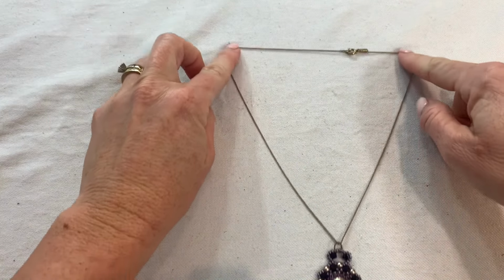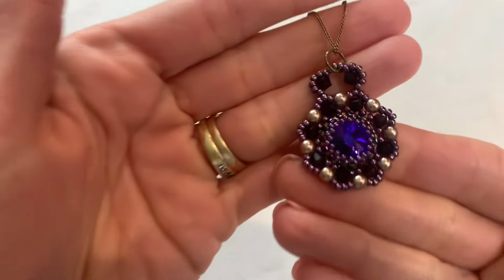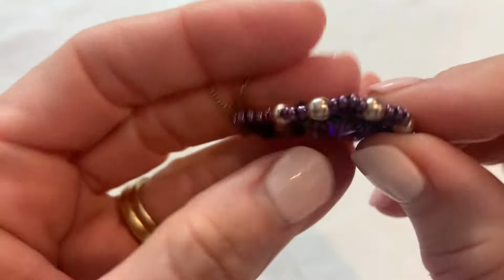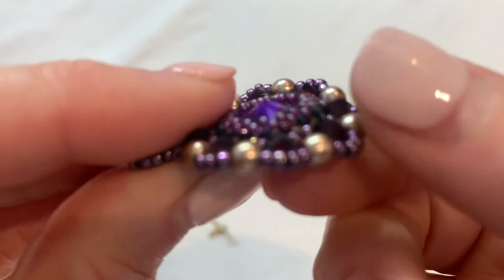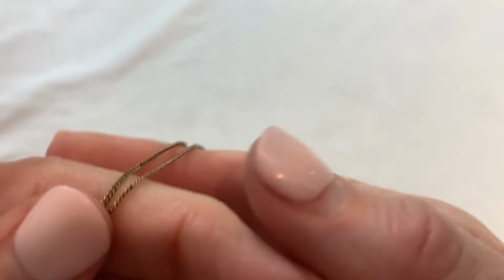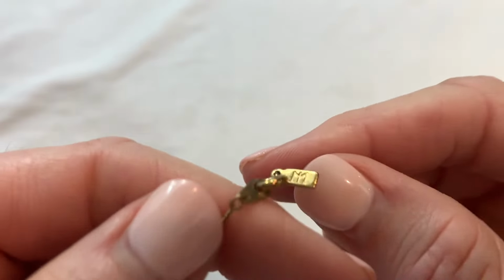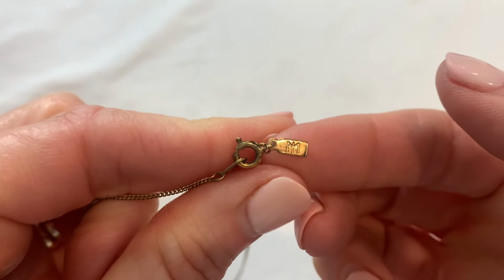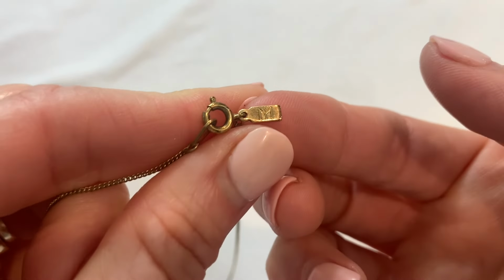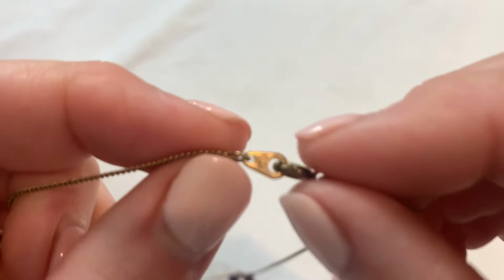We have a dainty gold chain with a beaded pendant here. Oh, wait, is it upside? Oh, okay, it was the wrong side. But you could see that it's almost like a woven beaded pendant. Pretty purple Rivoli crystal in the middle. Kind of a brassy gold tone. Kind of looks like a vintage chain. What does that say? It looks like an M. Is that Monet? I know Monet has quite a bit of different hang tags. Hold on, that says something else.